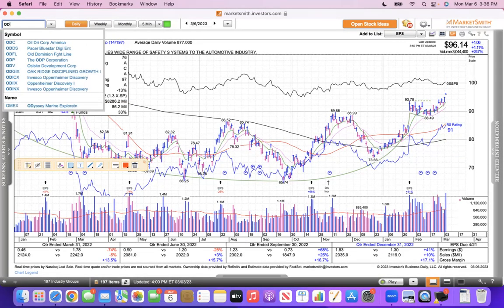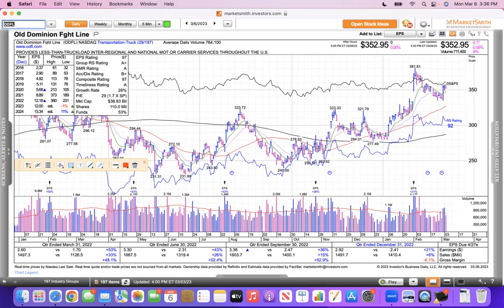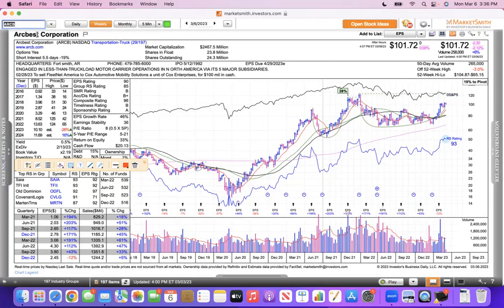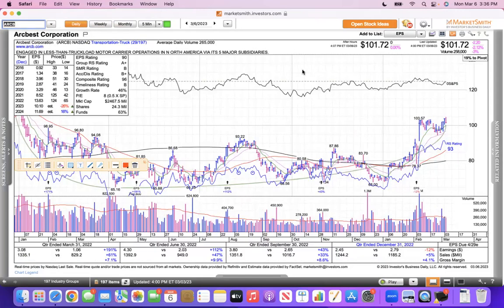And OD, Old Dominion Freight Lines. This one looks good to me. If you look at the weekly, big consolidation pattern. This is like a 4 week, a month-long handle here. So I'm definitely interested in this one. Only 7.5% off of its 52-week high. And the other one was ARCB, ArcBest. And you can see the consolidation there forming a handle. And so I'm just keeping my eyes on these. These will be watch list material.